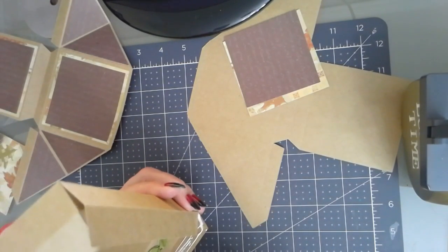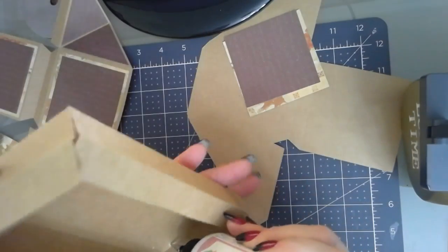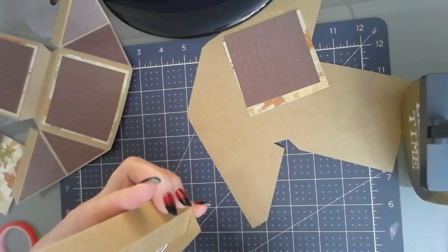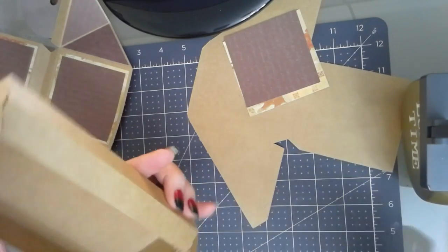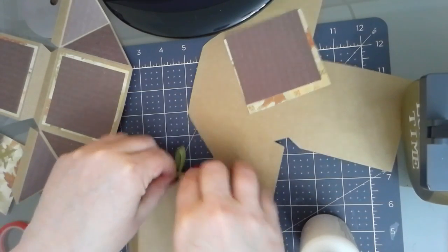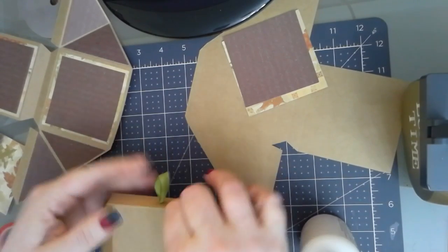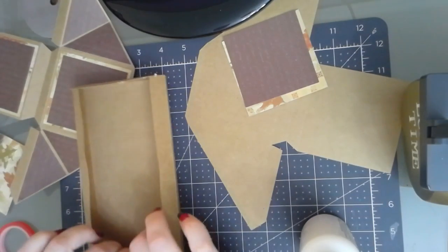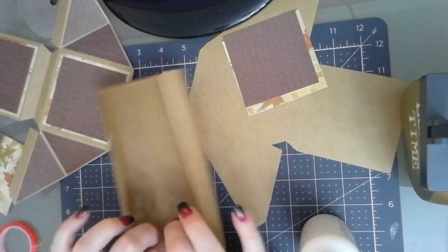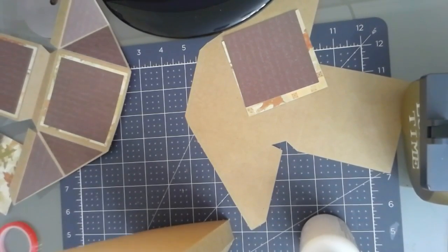Now we're just going to glue all 4 tabs to the inside, just to give it that finished look. That way, because this tray is going to be pulled in and out a lot for that box to pop out, you don't want it to break down too quickly. So this kind of sturdies up the sides too.